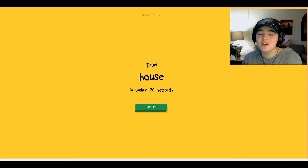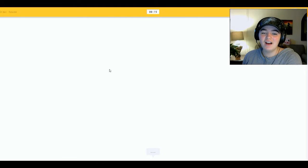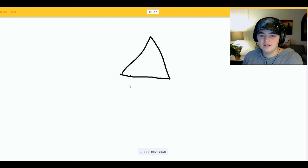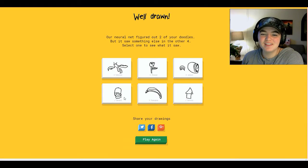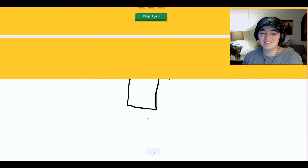Toe. How is that a toe? I couldn't guess it. A house. House. I see mountain. Simple as that. Oh, I know. It's house. Perfect. Okay, did he only get like two, right? Okay, let's try one more time.